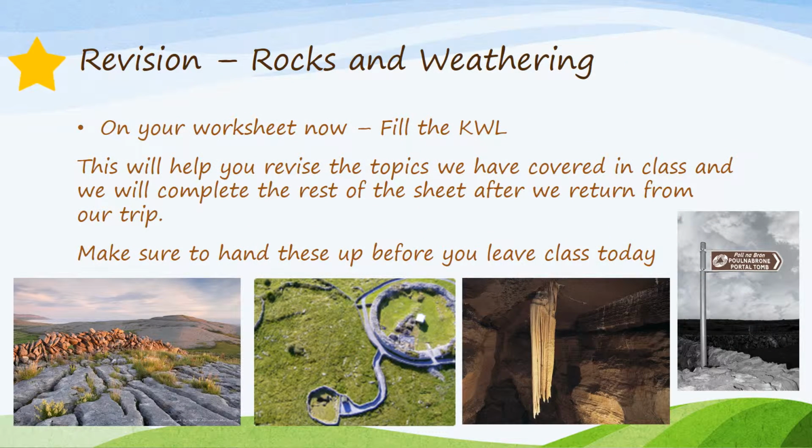Before we finish today, I would like you to complete the worksheet I've handed out. This will help you revise the chapters of rocks and weathering. It would also help to have this information fresh in your mind before our field trip. When we return from our trip, you will complete the rest of the sheet, allowing you to reflect on what you have learned on the day. I will now give you a few minutes to complete the sheet, and please make sure to hand these up before you leave class today.